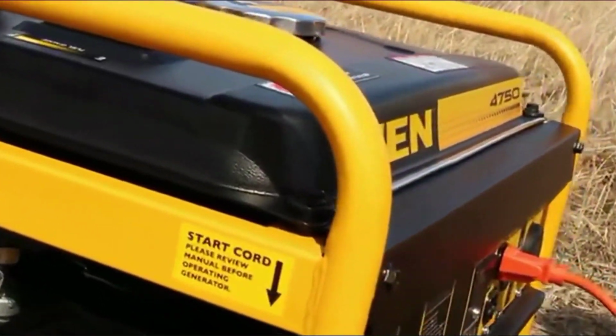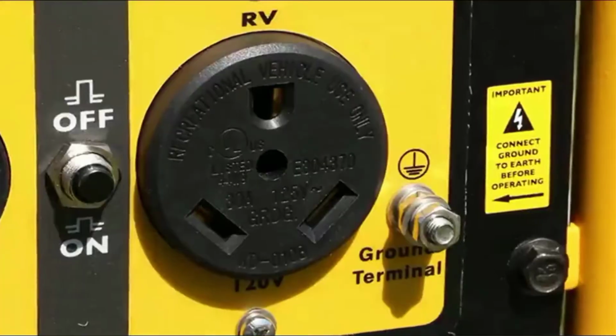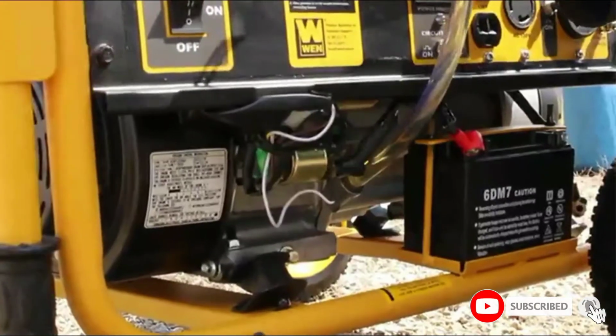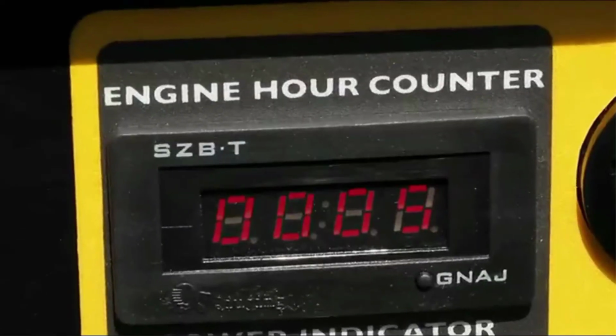That said, all this power comes at a cost. The generator has relatively poor fuel efficiency and can guzzle its entire 4-gallon fuel tank in just 10 hours at half load. Users greatly appreciated the electric start on this generator for how easy it makes it to start using the generator, even from cold.